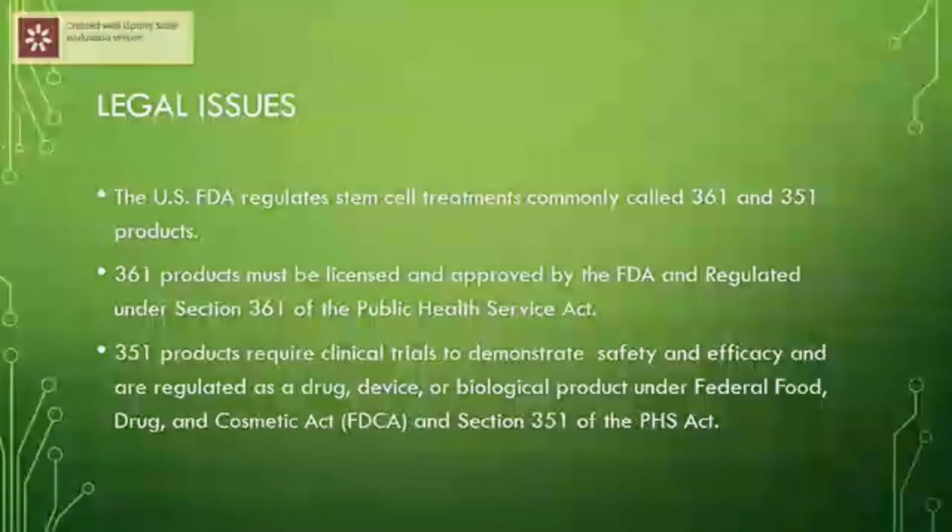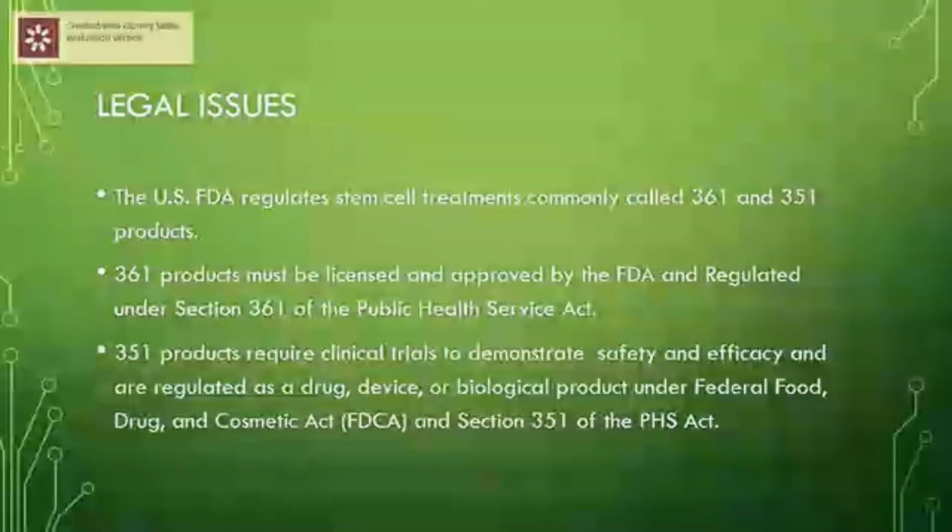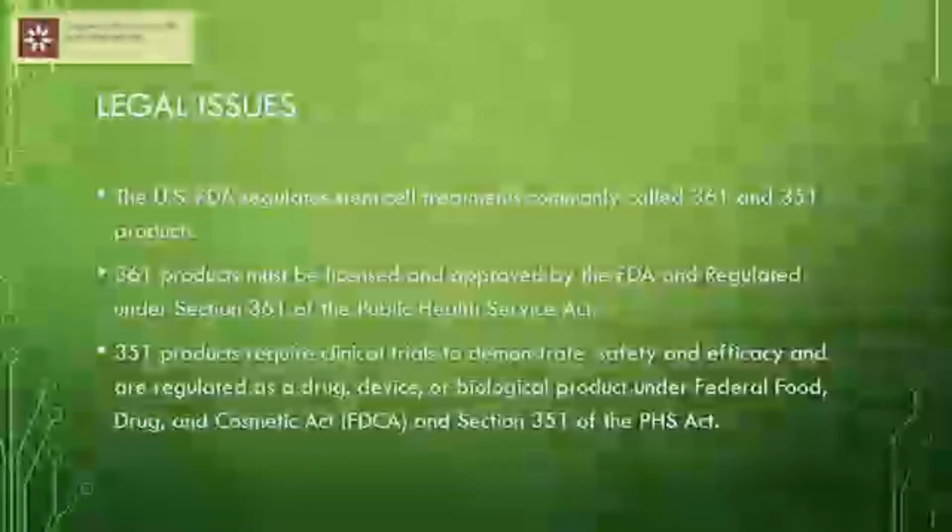351 says they have to be a little bit safe about what they're doing. So they have to demonstrate safety and efficacy and are regulated as drugs. They are regulated as a drug, as a device, and as biological products. So that means they are controlled by the FDA, under the FDCA, the Food, Drug, and Cosmetic Act.